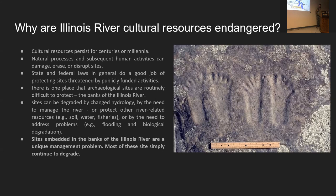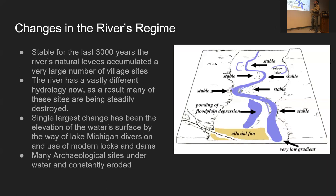So let's talk a little bit about the change in the river. The river was fairly stable and has cycles for the past 3,000 years. Now, obviously, we being humans, we love to change our environment. It's one of the hallmarks of who we are. And with change comes some results though. As you can see, there's a certain area that the river would meander to that would be consistent and predictable.